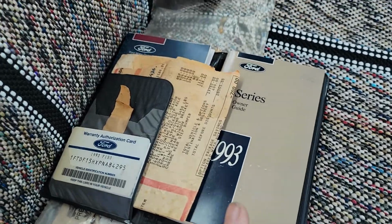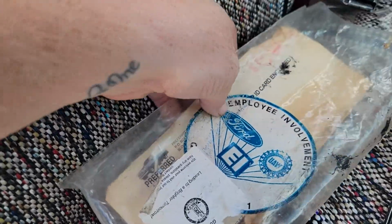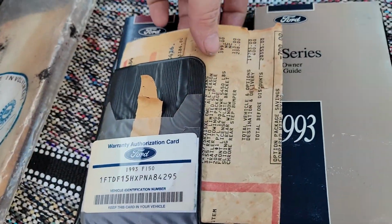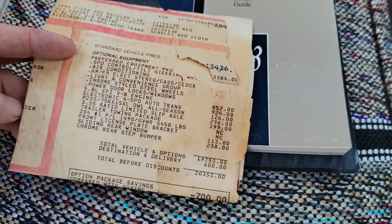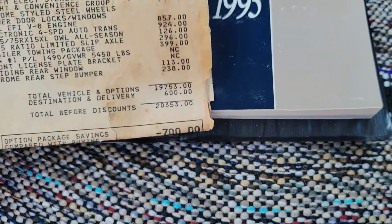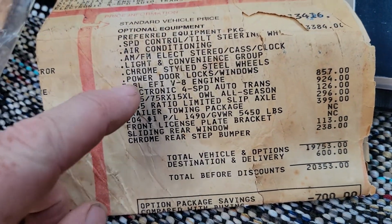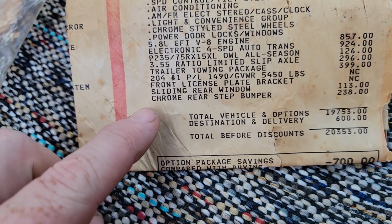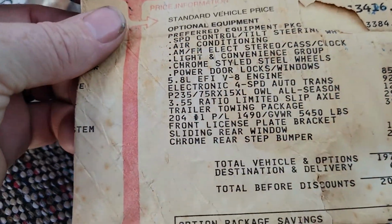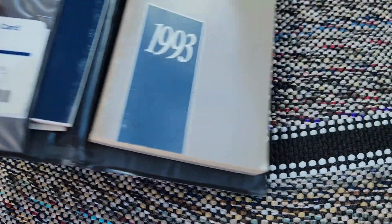It does come with a lot of the original documents that came with the truck. This is actually a letter to the original owner that bought it new, basically a thank you letter for purchasing the truck. And we do have the original window sticker. It's very brittle now, but $19,653. And preferred equipment package, which gave you the 5.8 liter, 355 gear ratio, sliding rear window. Boom. Electronic four-speed automatic. So that's pretty cool. I'm just gonna go ahead and set this here and be careful with that. You see the treasure map is coming apart here.